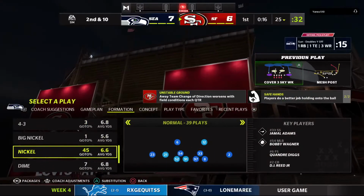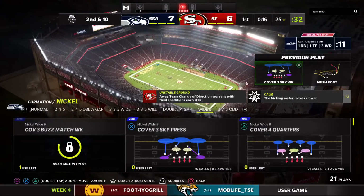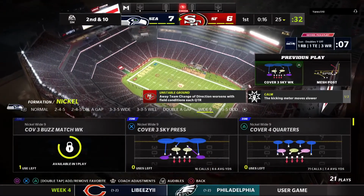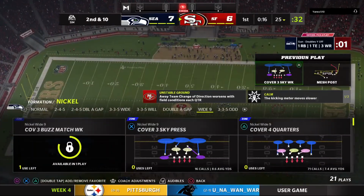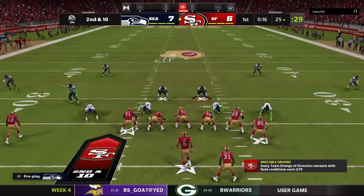I think he's got to be careful not to force anything into coverage right there. There weren't really any throwing lanes, but the best part for him, he's got 2nd and 3rd down to fall back on. So the incompletion, and now it's 2nd and 10, again from the 25-yard line.